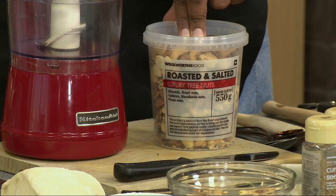And Clem has a delicious recipe using these nuts, and he promises that it's going to be one we'll all be trying this festive season. You and Woolies have gone nuts. We really have. So I bought my two tubs this morning, and I've been snacking on my first one the whole day. So I was very naughty, but let's get started on this dukkah.